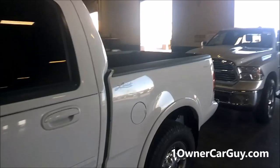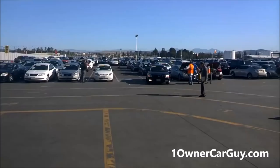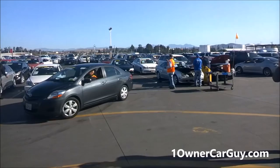Nice truck. $220. Holy smokes. Okay, let's get some cars, man. Okay, the Eldorado will be coming up soon today. I was looking at that one, but it's just a little not clean enough for me.